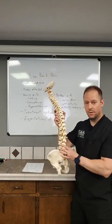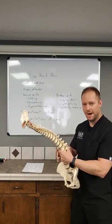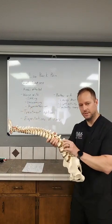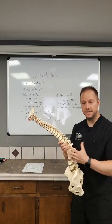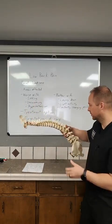So the facet joints are what we adjust. When we do an adjustment, we got a popping. We're separating the joint space of the facet joint, the gas pressure released from that joint space, and it has a feel-good effect. So that's what we're talking about today.